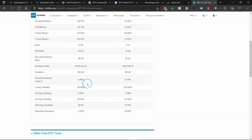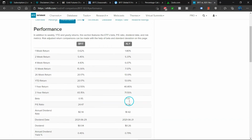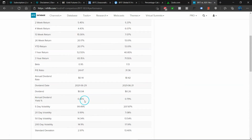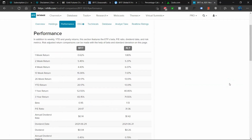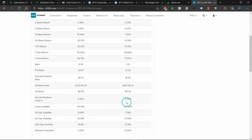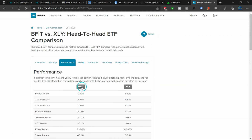Looking at the dividend, it is approaching double for XLI. The problem with that for BFIT is that you are not going to hold this ETF for the dividend, which means that the hands that are holding BFIT could potentially be significantly weaker than those who are holding the XLI. Even though the dividend for XLI is not impressive, at least the dividend is somewhat hedging a downside, though not to any significant degree, to be clear.